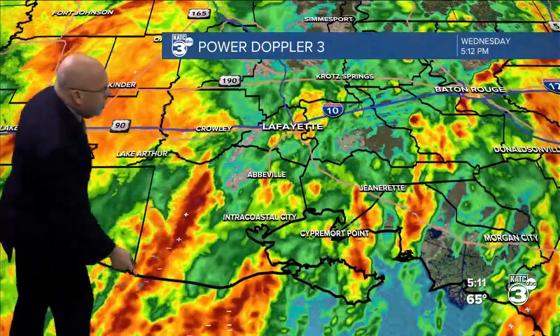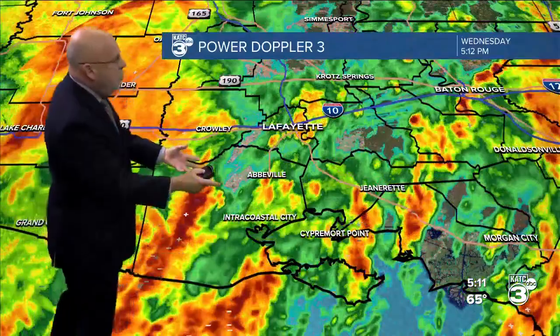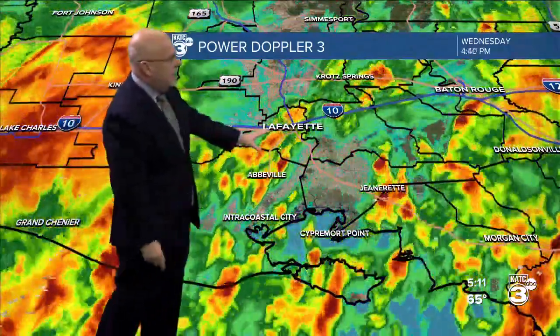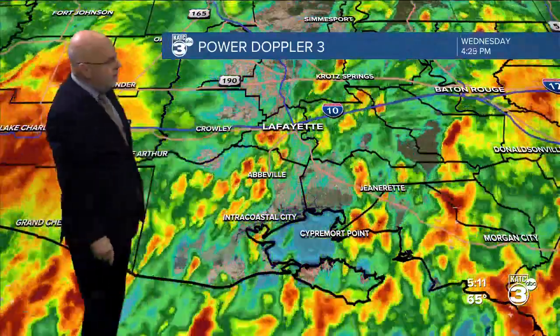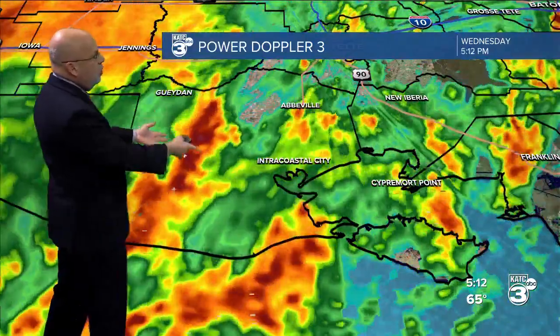There's some very heavy cells here offshore Vermilion Parish. They're moving northeastward and will be impacting Lafayette, Vermilion, Iberia, Upper, Lower St. Martin, and St. Mary parishes. St. Mary Parish has had a very wet day. The rains have barely let up across St. Mary Parish.